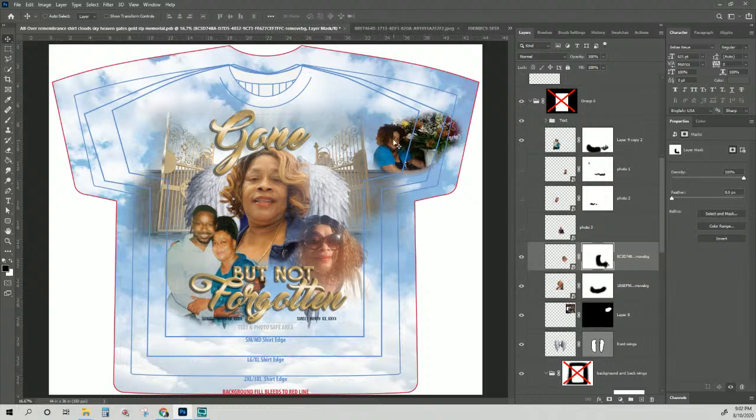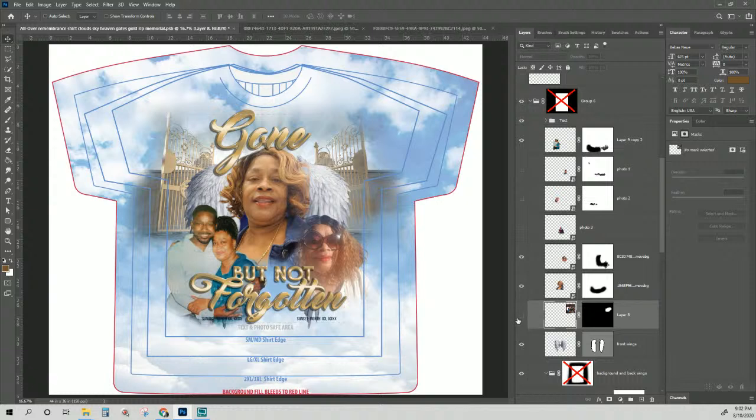All right, so if we're not going to use the one with the flowers, we can go ahead and take that one off and see if our design looks balanced. And of course, we have a little bit more to do.